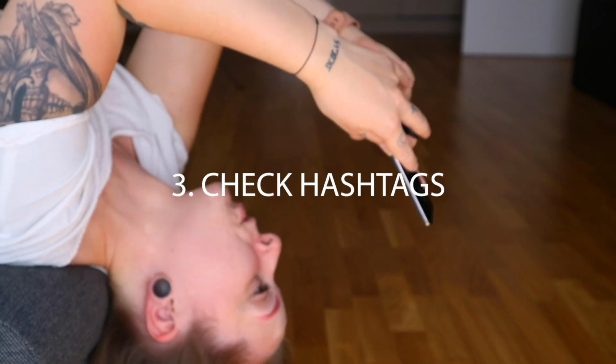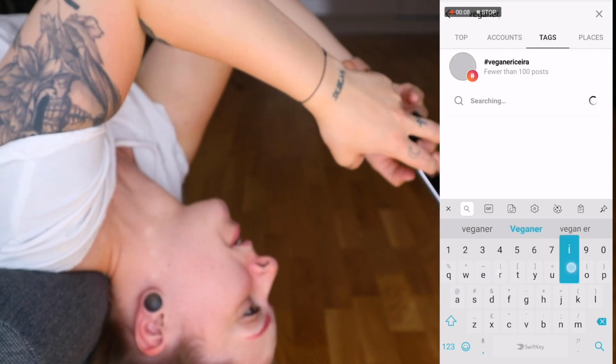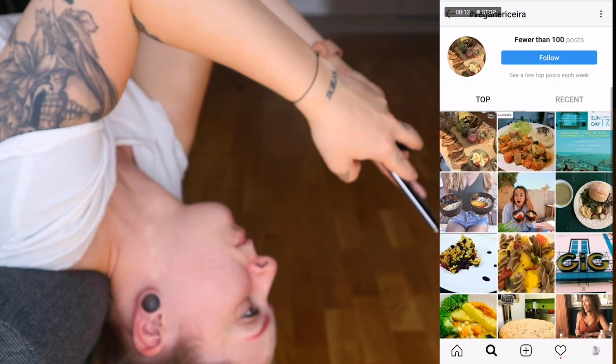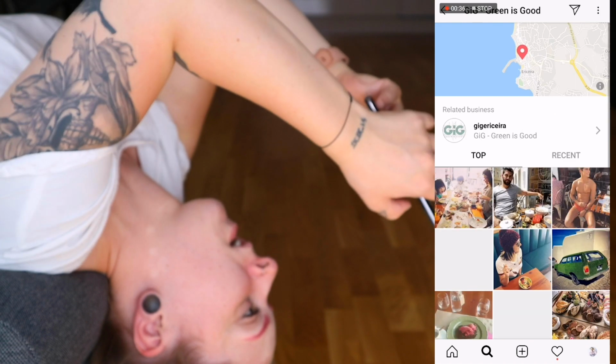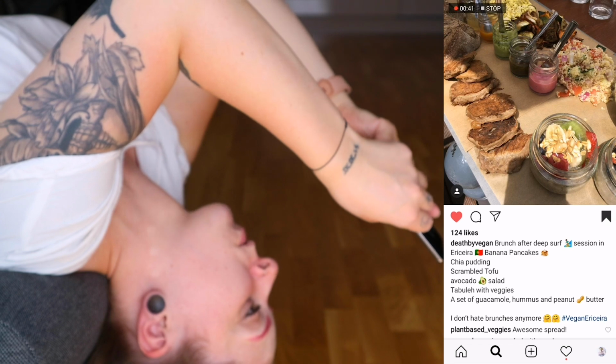Another thing that you can totally do is check hashtags on Instagram. I like to search for hashtags for the place I'm going to, and I look for the word vegan followed by the name of the town that I'm going to. Have a look through the recent posts. You can usually find something, usually. So this is, for example, a vegan brunch that already looks quite good.